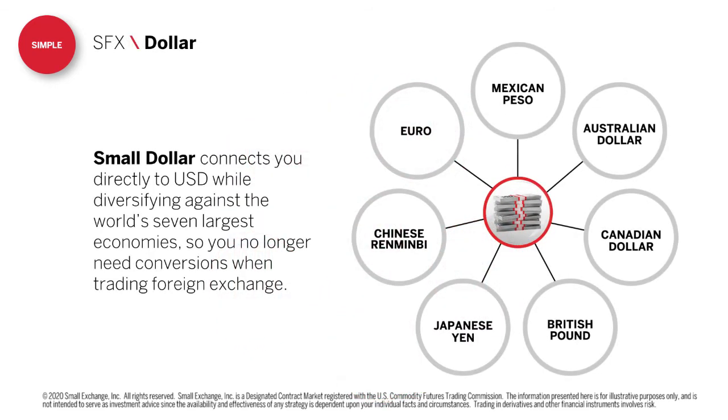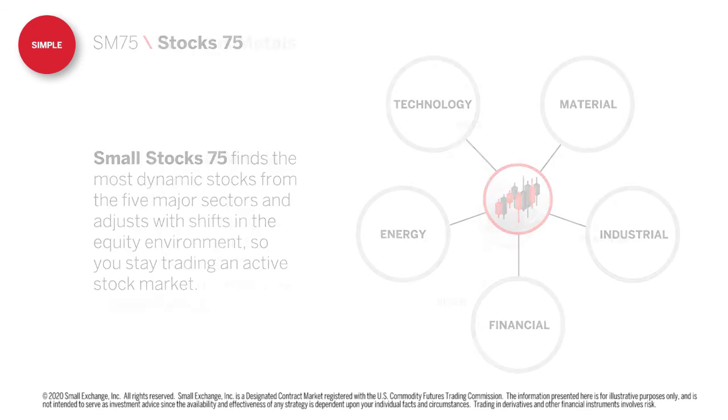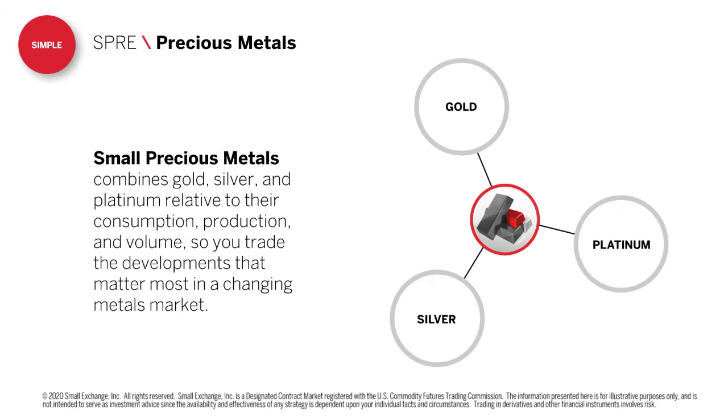Small dollar connects you directly to USD while diversifying against the world's 7 largest economies, so you no longer need conversions when trading foreign exchange. Small Stock 75 finds the most dynamic stocks from the 5 major sectors and adjusts with shifts in the equity environment, so you stay trading an active stock market. Small Precious Metals combines gold, silver, and platinum relative to their consumption, production, and volume, so you trade the developments that matter most in a changing metals market.